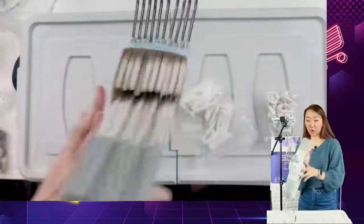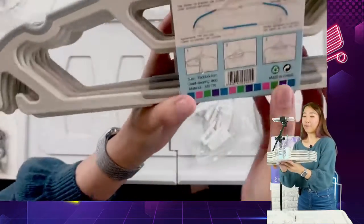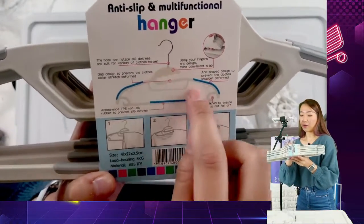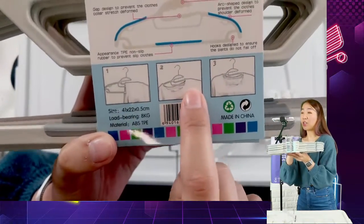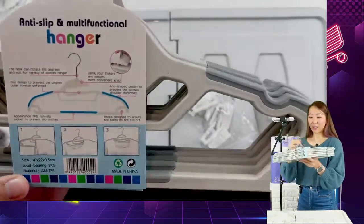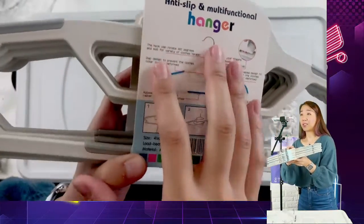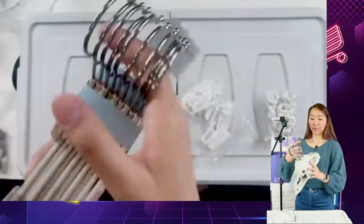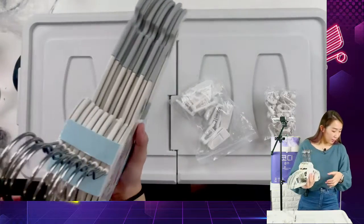Oh, stretch gap. Collar stretch. Okay, so you see this design here. They have this weird crocodile mouth thing, right? It's actually for you to hang your clothes this way so that you don't stretch the collar. Some people like me, very lazy, sometimes I just pull, right? But apparently you should put in this side first, and then you hook over from the other side. Nice! Okay, that's pretty decent.